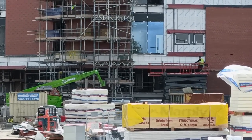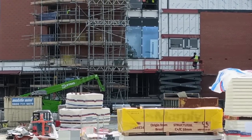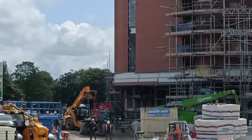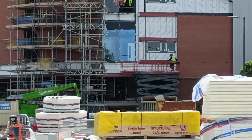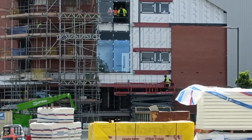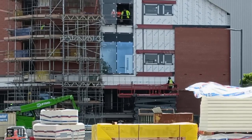We're back at Anfield for the next expansion update. I'm going to get the drone up in a while, take a look around the site. It looks pretty busy on the ground level. It's good to see. So we're going to do another voiceover later and we'll take it from there. So without further ado, let's get that drone up.